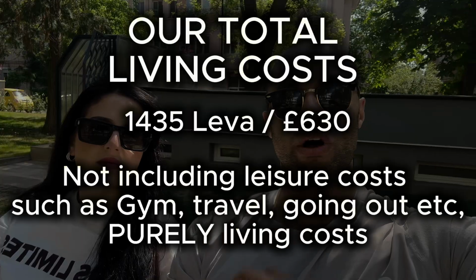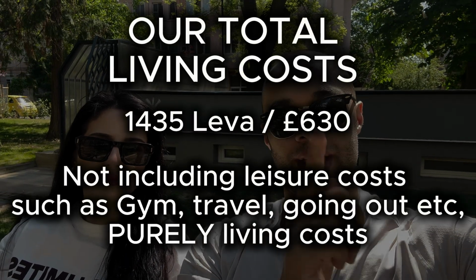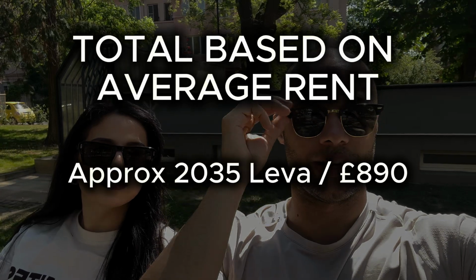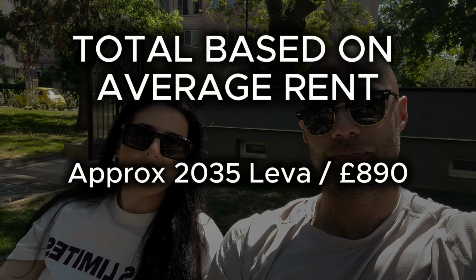Okay, so everything added up, excluding rent, what we pay on average per month without rent is 1,435 leva. I'm going to do the conversion in pounds as well here, so you can see. And then with rent, just add 600 leva on top. So again, I'll put that here, and that is the grand total. I think that's 2,035.